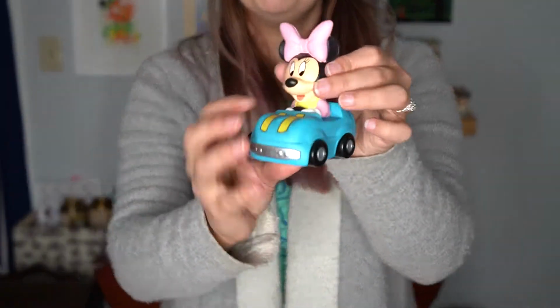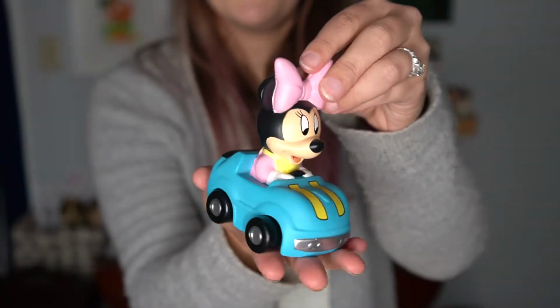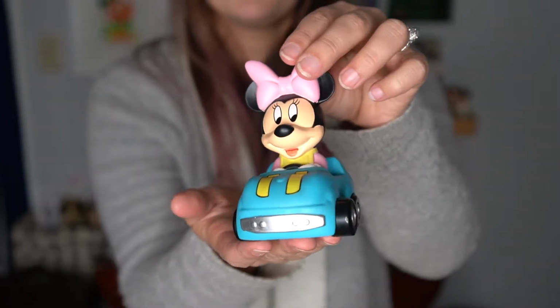There's not a lot for infants, but I did find this cute little Minnie Mouse car that was an age-appropriate toy. So I was waiting to do this video before I give it to her, but I'll give it to her now. Also, it says on the bottom 10-month plus. She's about to be 10 months, so I think she's fine. She'll probably just look at it and throw it. But it was $5.99. They also had a Mickey Mouse.